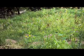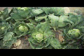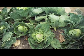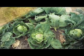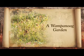Join us in the gardens of the Wampanoag home site, where we will see how the Wampanoag planted and grew the vegetables that sustained them throughout the year. You're going to see some very interesting gardening techniques in this garden.